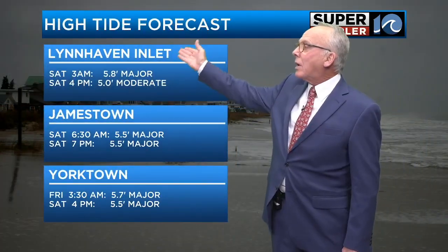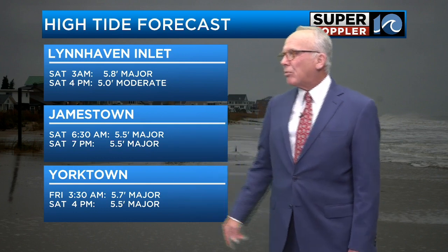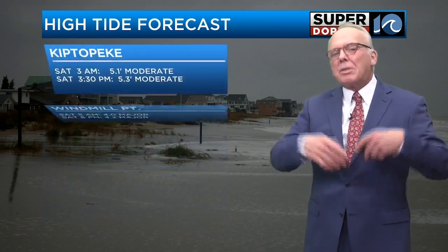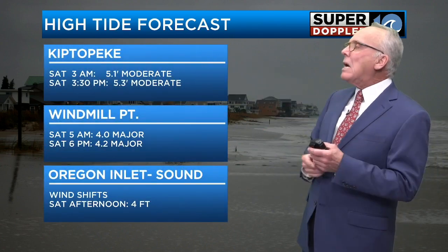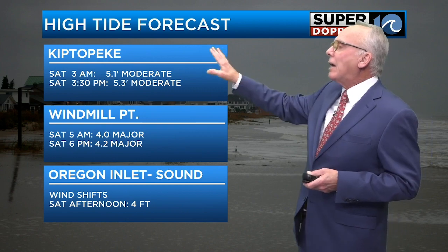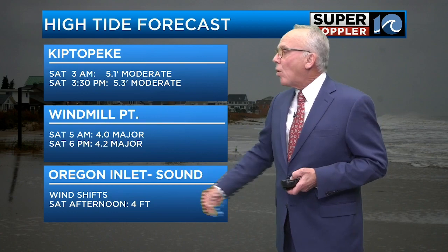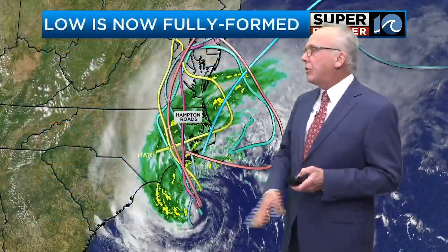Now, high tide forecasts, these are low end major. For any of these that say major tidal flooding, it'll be on the low end of major tidal flooding. And some of these are really unoccupied areas. Kiptopeque, for example, is not really occupied, but it does give you an idea of what's going on. Kiptopeque is on the bay side, Windmill Point in the bay, Oregon Inlet, the south. Southside wind shifts, and so Saturday afternoon we could see some tidal flooding.